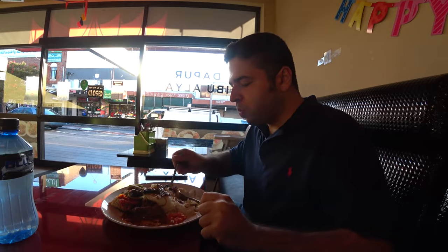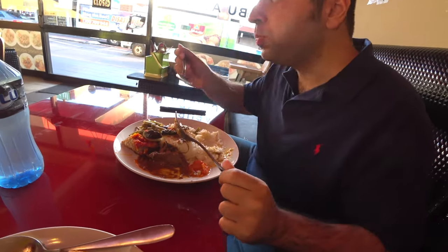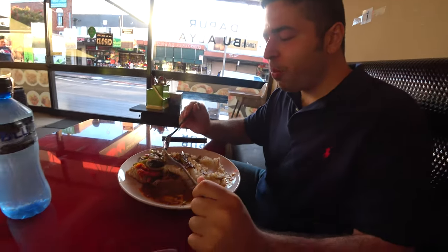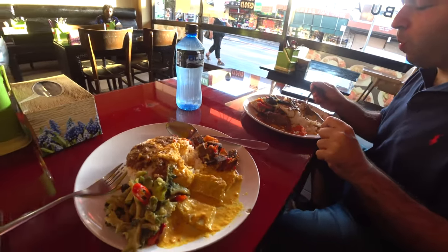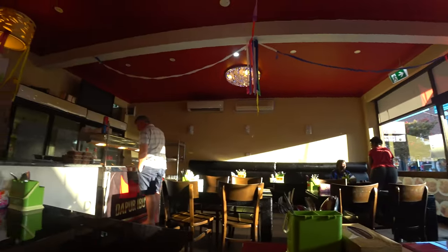In fact, water was their only beverage available, and I think for an Indonesian restaurant not to at least provide the option to have some Indonesian beverages, such as teh botol or even es durian, it is pretty disappointing. But this one definitely wins for a great authentic Padang taste on a budget.